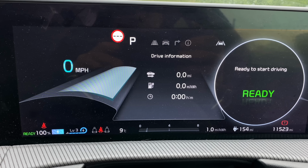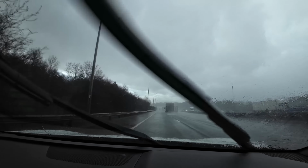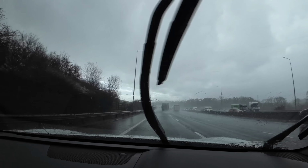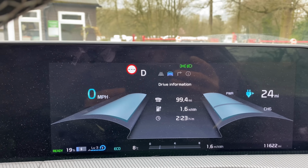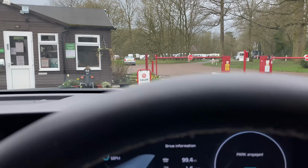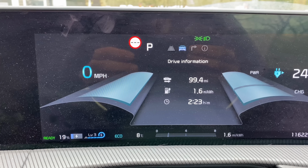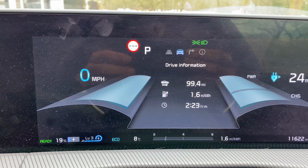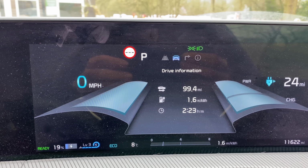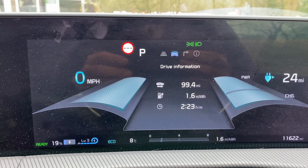The weather on the trip is pretty foul, although it's not too windy. We make good progress until we hit the Dartford Tunnel, where we get stuck in congestion for about 20 minutes. And here we are, we've arrived at Commonswood Caravan and Motorhome Club site. So as you can see, we've done 99.4 miles. It's taken 2 hours 23 minutes because of the hold-ups at the Dartford Tunnel. We have achieved 1.6 miles per kilowatt hour.